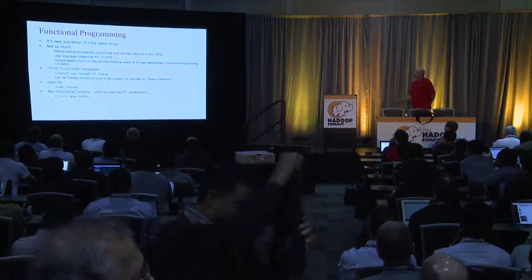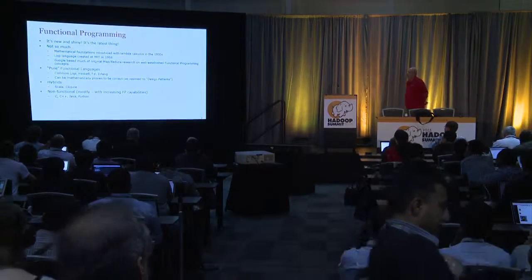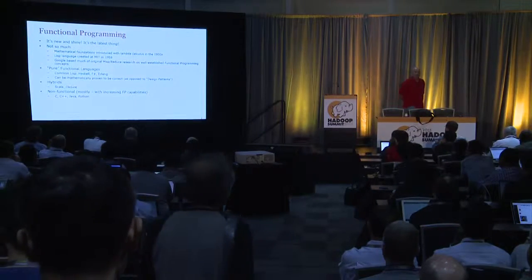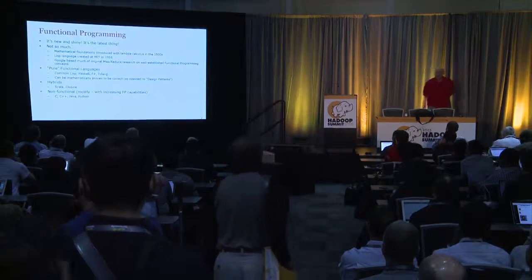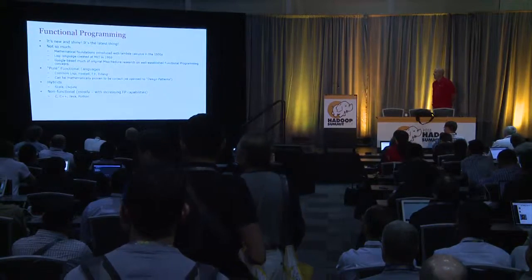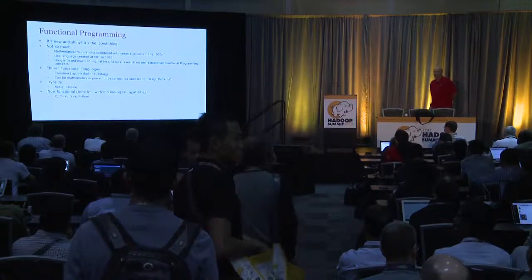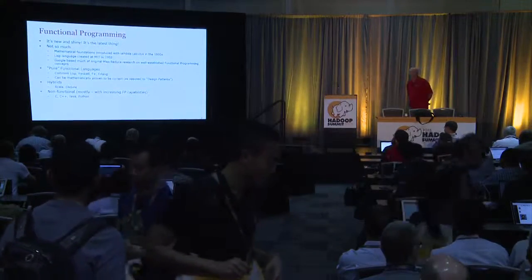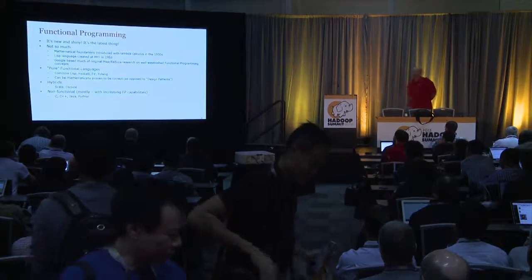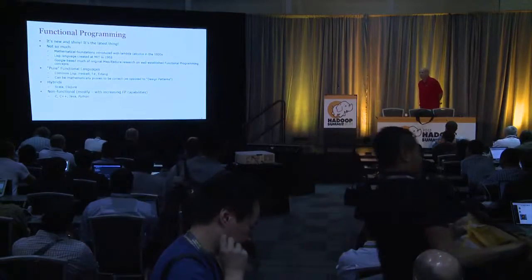There's a second category here, which I'm going to call hybrids, because they're not purely functional, but we can think of them as functional languages, and certainly we think of them that way within the big data world. Scala is the most prominent, and Clojure, I think, is something you'll be hearing more about as we move forward. Scala, of course, is the basis for Spark, and you're starting to see it emerge in some of the other frameworks as well.